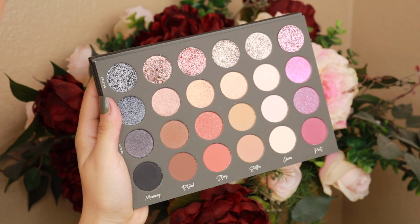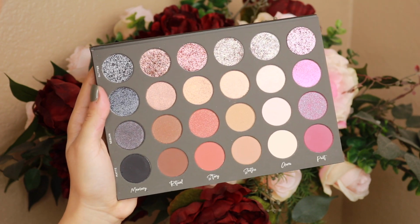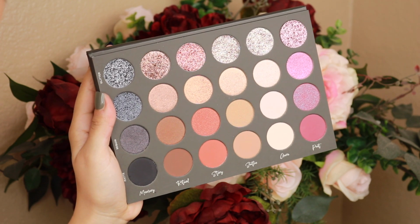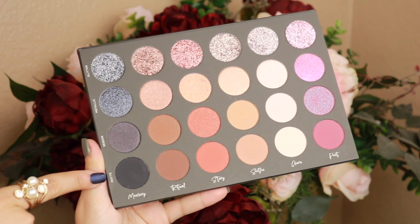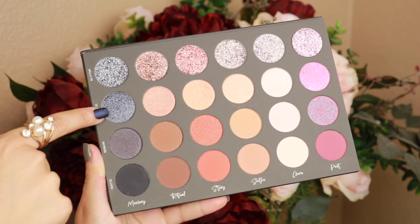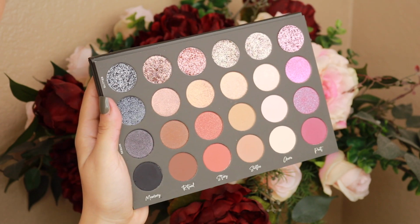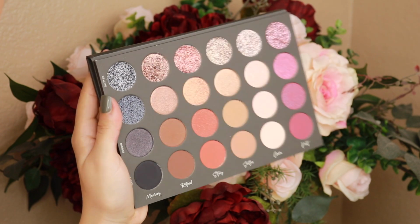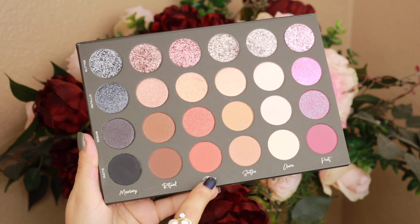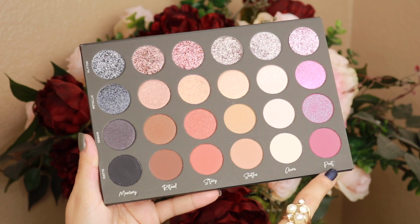So basically, if you look at the vertical wording on the palette, your rows are gonna be different finishes, and the row all the way at the bottom is going to be your matte row. Then you have a sequin row, metallic, and then of course your glitters all the way to the top. And then across from left to right, you have memory, which are those blacks. You have ritual, story, soothe, aura, and poet.